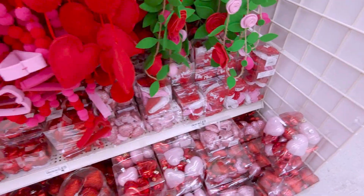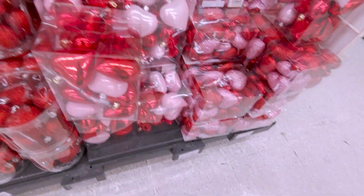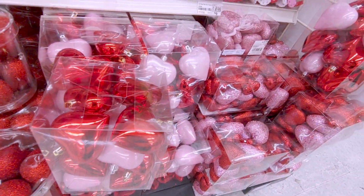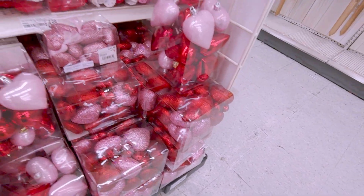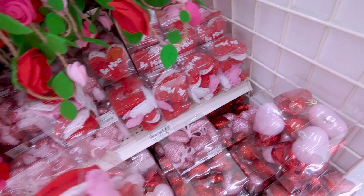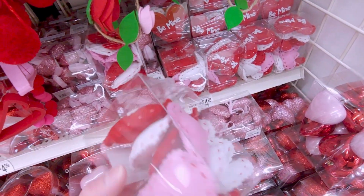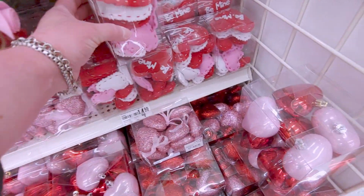So pretty. We have the ornaments again this year, the heart ornaments, $9.99 for like a Christmas tree, a Valentine Christmas tree. I might do a Valentine Christmas tree this year, friends, because I think that is so cute. Look at these cute little stitching Be Mine little heart shapes. Those are so cute. $4.99. Let's look over here on this side.